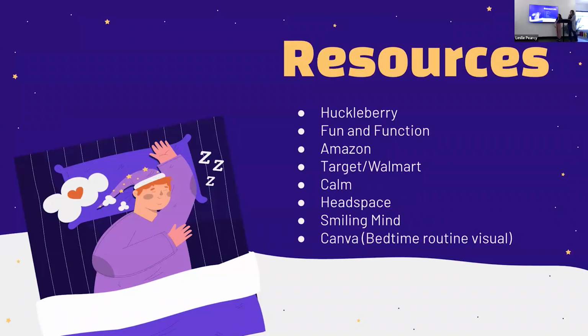So here are just a couple of resources. I feel like we've touched base on Huckleberry already. Huckleberry has free information. You can also pay a subscription that gives you more detailed input about sleep, but there's a ton of good free resources from there too.